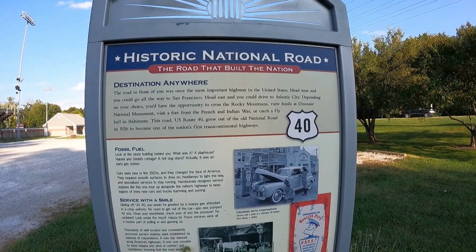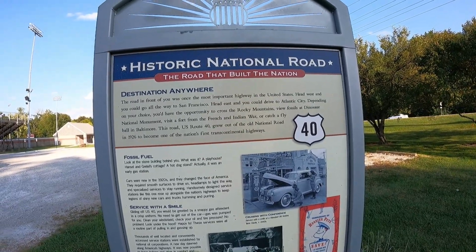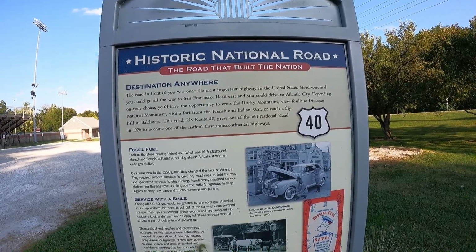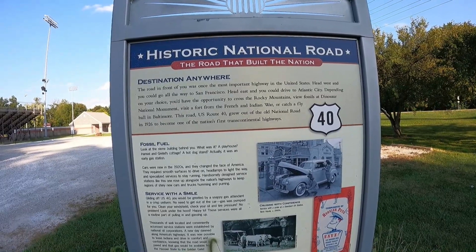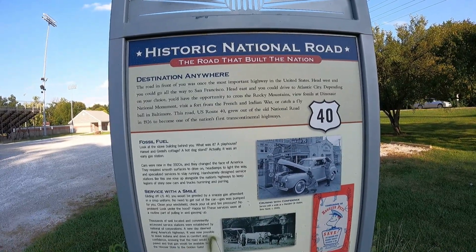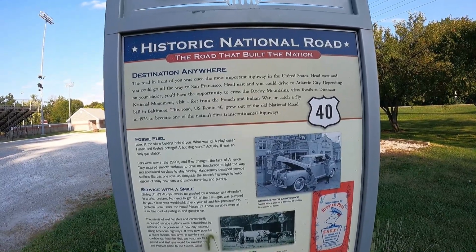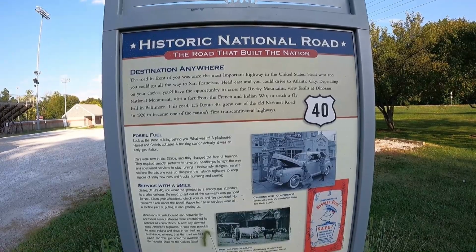Head west and you can go all the way to San Francisco. Okay, with some exceptions here and there. Head east and you can drive to Atlantic City. Depending on your choice, you'd have the opportunity to cross the Rocky Mountains, view fossils at Dinosaur National Monument, visit a fort from the French and Indian War, or catch a fly ball in Baltimore. Okay. This road, U.S. Route 40, grew out of the old National Road in 1926 to become one of the nation's first transcontinental highways.